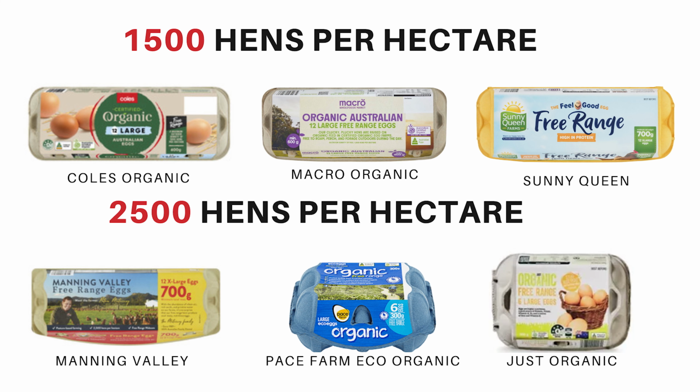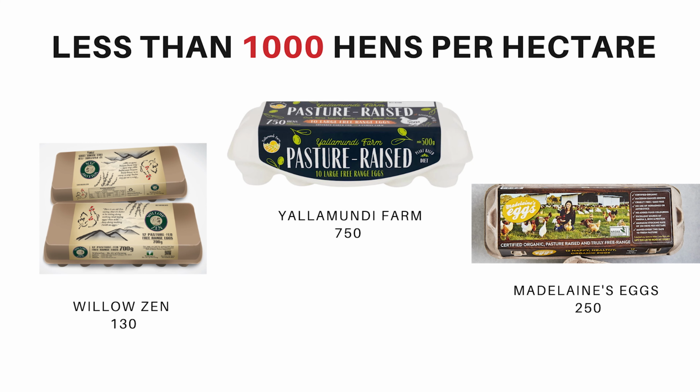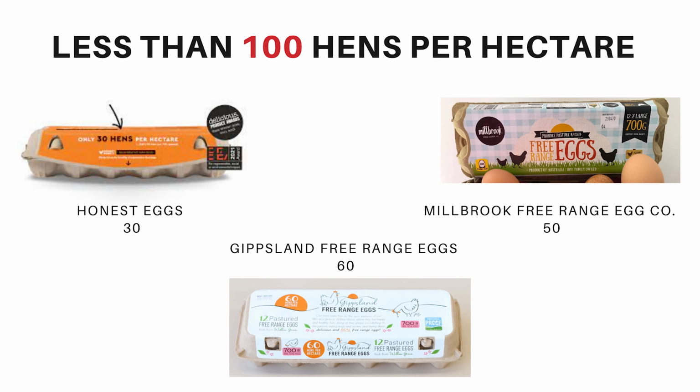Unless you're getting lower density products, you're not getting a better value. I have seen products available on the market that have lower density. For example, 2,500 birds, Manning Valley, 1,500 birds, Sunny Queen, Lucky Chicken, or even as low as 30 hens per hectare with Honest Eggs, just to name a few of them. Here comes the price difference, obviously. The lower the density, the higher the price, with a range of 0.7 to 1.46.